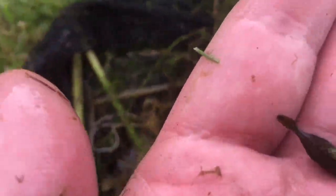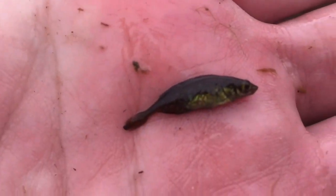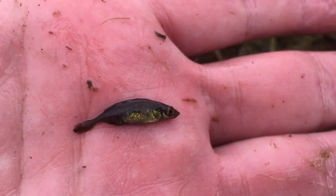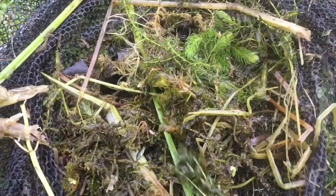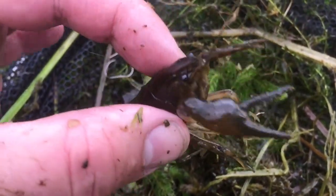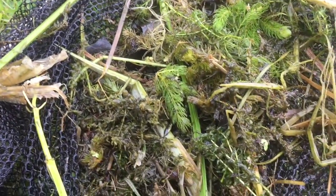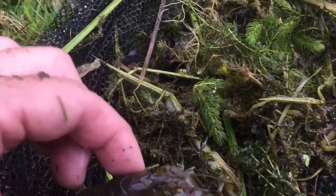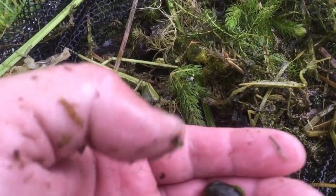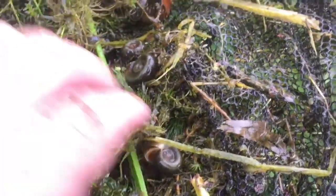Look here. That is a little hackleback fish. And a couple of crayfish. Guy. And some more of these snails. There's a whole bunch of these snails in here.